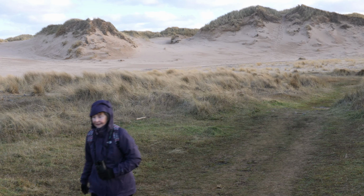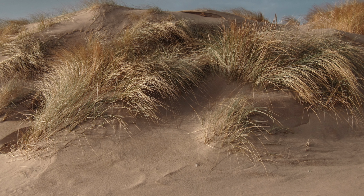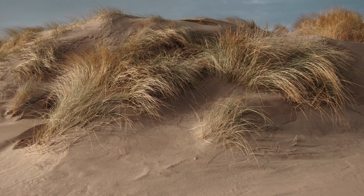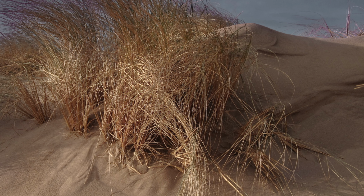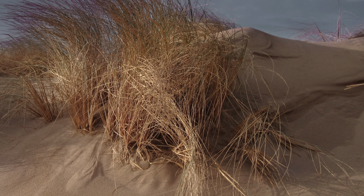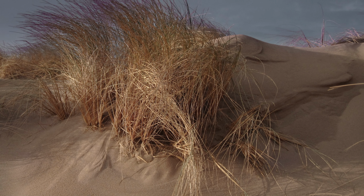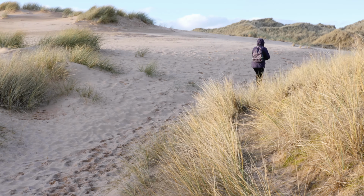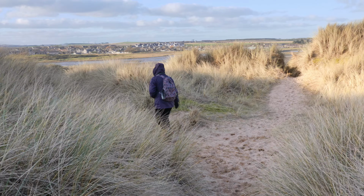The Sahara-like sand dunes were used to train the Gordon Highlanders and the Highland Light Infantry in desert warfare during the Second World War. Local residents were only allowed to visit on a Sunday when there was no live firing. They were obliged to keep to the paths, but this didn't prevent them from collecting bird eggs to supplement wartime rationing.